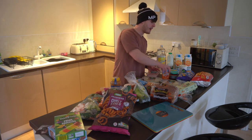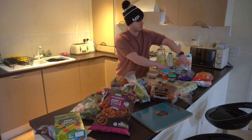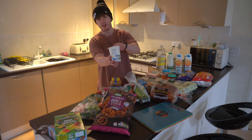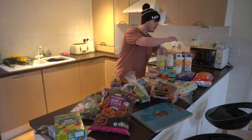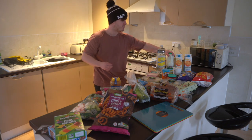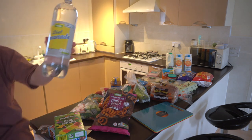Packet ham, we've got some gravy, we've got some salsa. This is great to go on meals. Some light butter, some low-fat natural yogurt. This is great to go with granola or just in protein pancakes or something like that. A couple of cartons of orange juice, some semi-skimmed milk, and this is probably the key to life, ladies and gents. Not necessarily Asda's, but anyone, any supermarket's own brand lemonade.